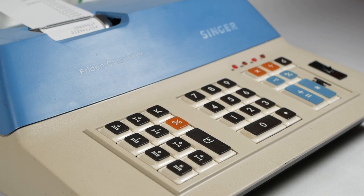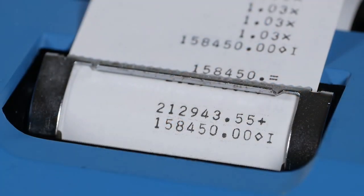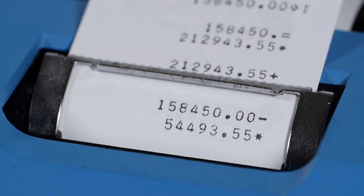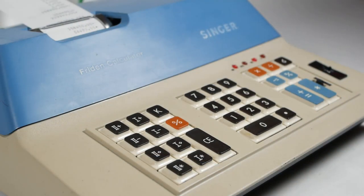Now we need to subtract the principal amount to find out how much interest they've received, and then calculate the tax. So I'll press the plus key to add that last figure back into the register, followed by the memory 1 subtotal, and the minus key to subtract that, followed by the total key, to give us the interest amount of £54,493.55.